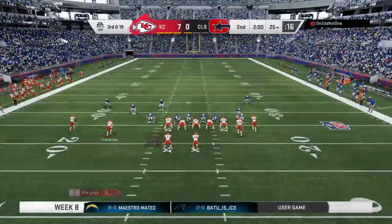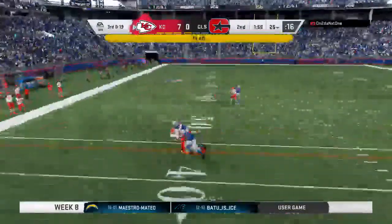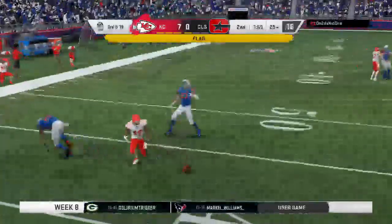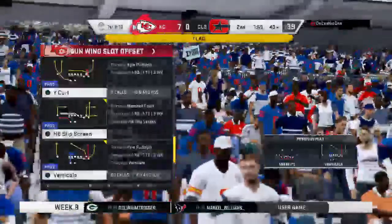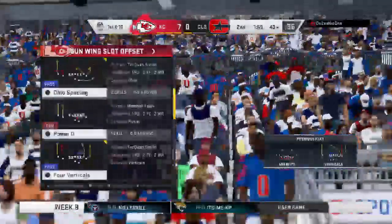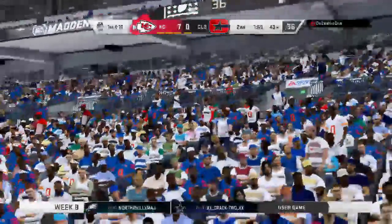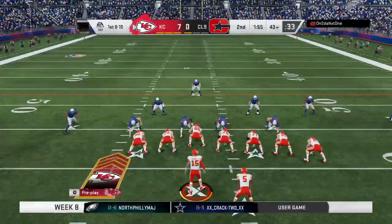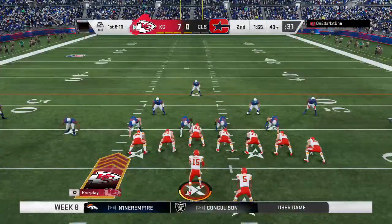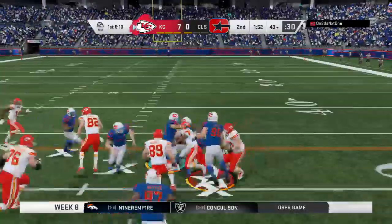On 3rd and long, it's Mahomes. That's incomplete, but there is a flag down, so hang on. A big call coming on 3rd down. Well, the crowd doesn't like that. It brings them back into it, but really not in a positive way. Now they're angry. That can jangle a team a little bit as well. Pass interference ruined that series of downs for them.